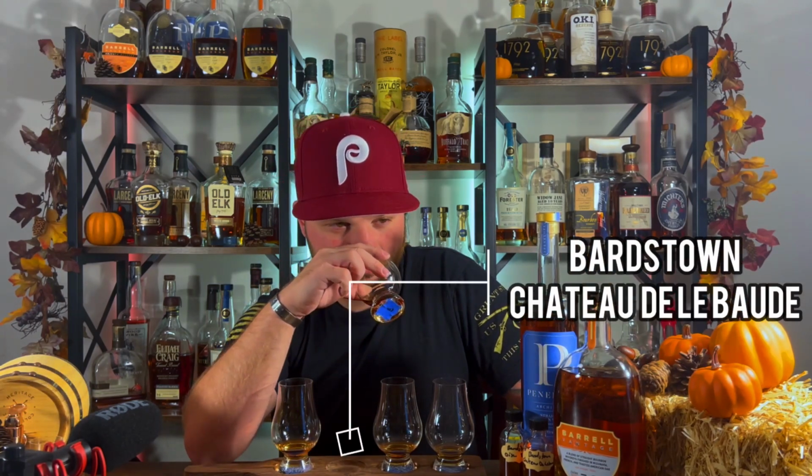Let's move on to glass number 3. All right, guys, glass number 3 here. Whoa. That nose is so citrusy. Holy cow, lemon and orange. There's a touch of green apple, maybe some pear. There's a beautiful broken fresh oak branch in there. It's like you're walking out on a fresh spring morning after a rain. That's what this smell is.